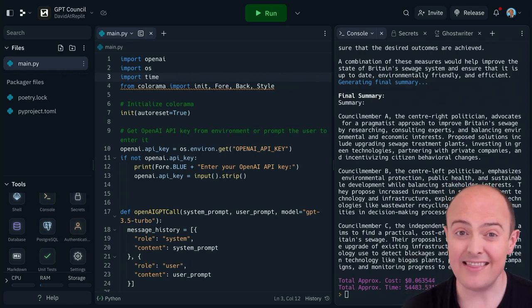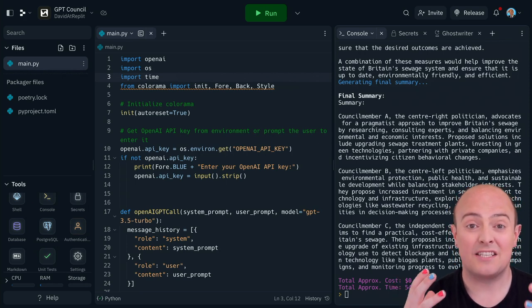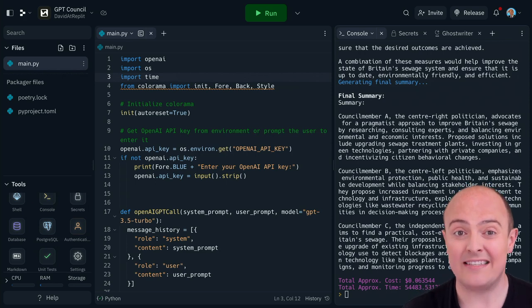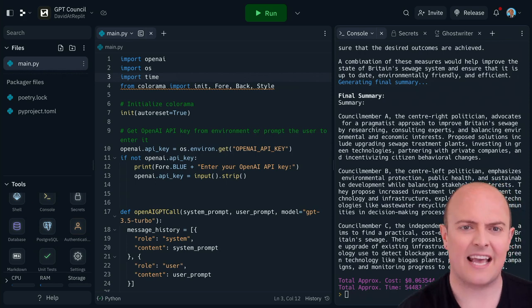Now, I think that's a really, really good use case for AI. Getting different opinions from different personas and different ideas is great, especially as individual humans where we have a specific opinion, and it's great to hear other voices and dissenting opinion. That's very much what councils, real councils, are for. So let's try this again with a different prompt, something a bit more fun.